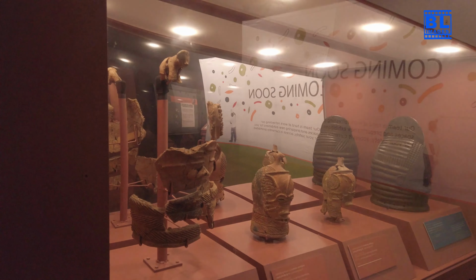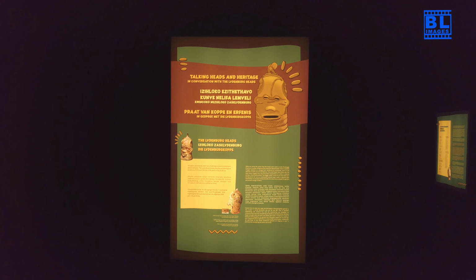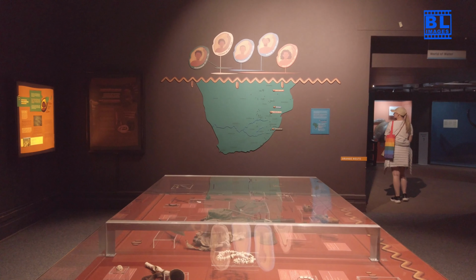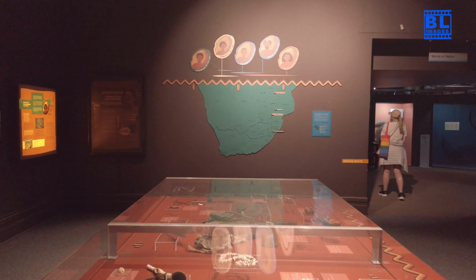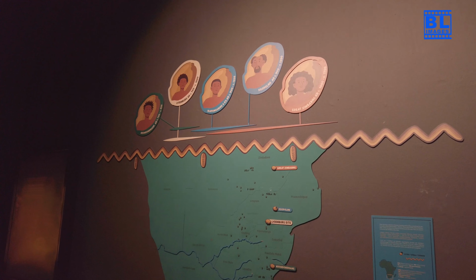For every object on display, there are thousands more carefully stored away. With over 1.5 million scientific specimens, the museum serves as a vital repository for our natural and cultural heritage.